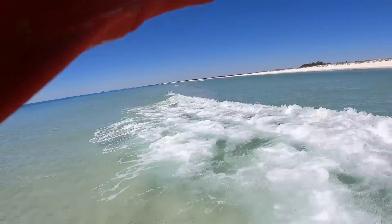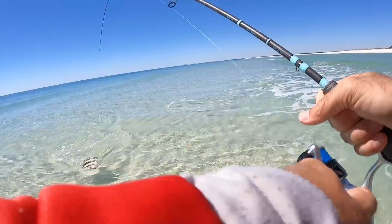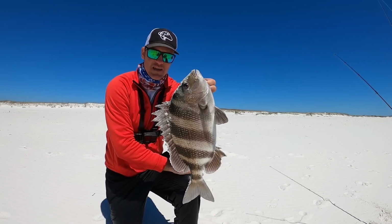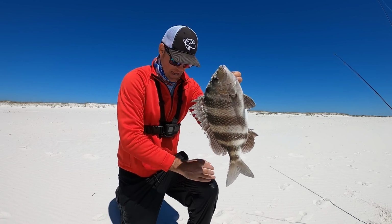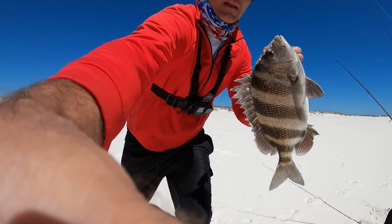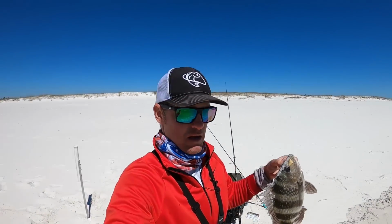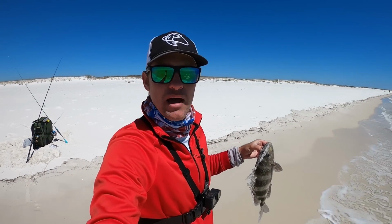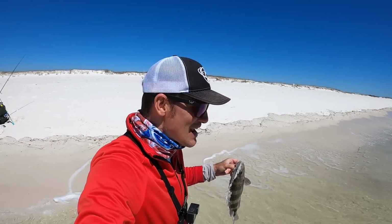Oh, my gosh. On an artificial lure, dude. Right here. Look at this. Can you believe this? It has been many, many moons since I've caught a sheep's head on an artificial lure. And these guys fooled the heck out of me because the whole time I thought it was pompano coming down the beach. And I'm like, dude, there's acres of pompano out here. And it was sheep's head the whole time. I was like, that's why I can't get them to bite. So that was an awesome morning.